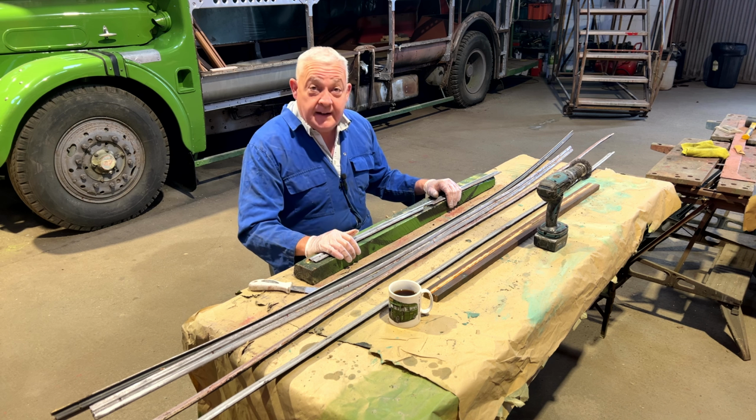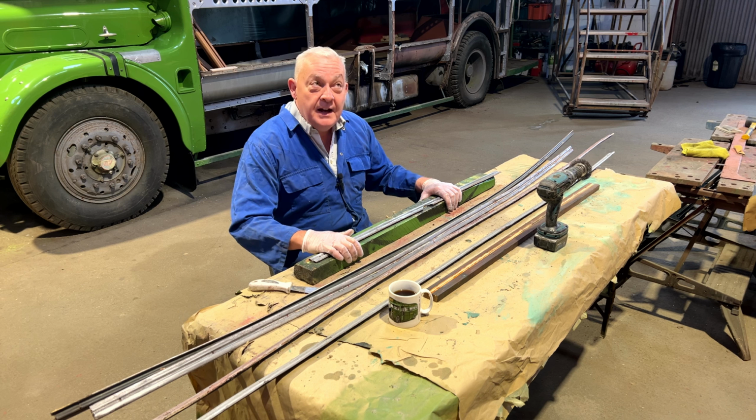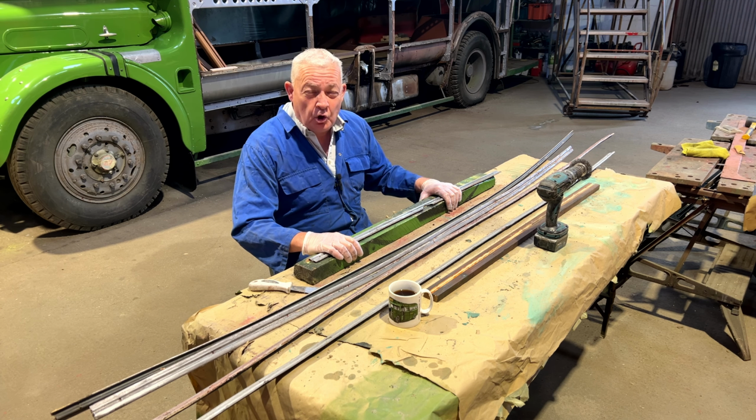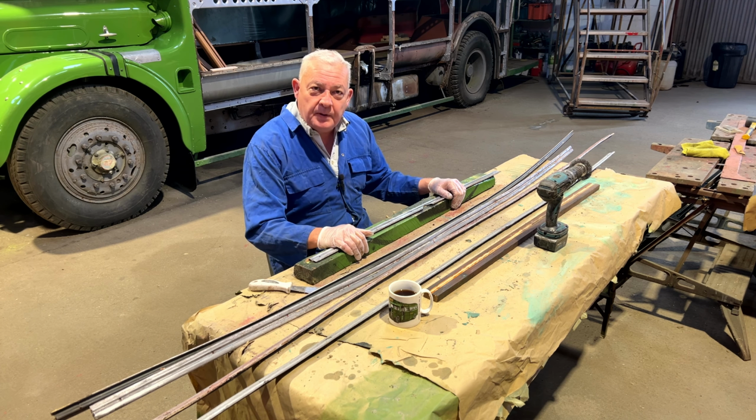It's Sunday morning. It's about 6:30 at the moment, and it's nice and cool. Yesterday was the hottest day of the year so far, and it was unbearable in here. But anyway, time to get on with some of this.